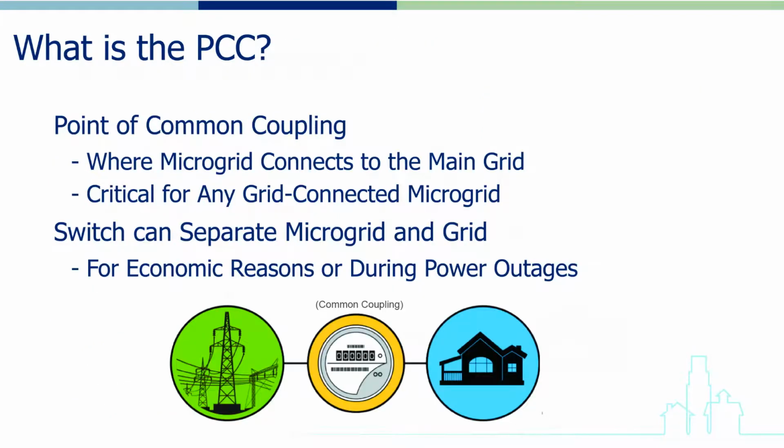Finally, the PCC, or the point of common coupling, is the point in the electric circuit where the microgrid connects to the main grid. It's critical to the operations and the economics of grid-connected community microgrids, and contains the switch that can separate the microgrid from the main grid for economic reasons, such as lowering electricity demand in response to a request from the utility, or during a power outage, allowing the microgrid to continue in island mode.